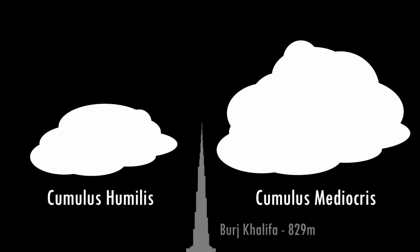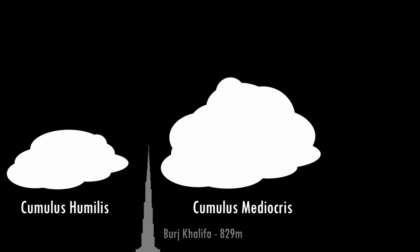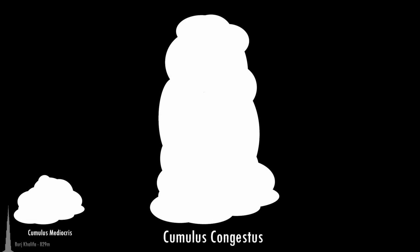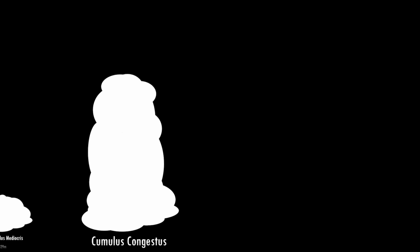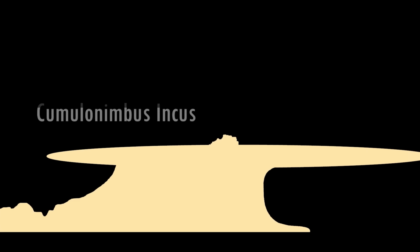They can, of course, get bigger. A step up from mediocris is cumulus congestus, or a cumulus tower. Cumulus towers indicate strong atmospheric convection, and if sustained, may grow into a cumulonimbus. Although not a requirement, as in the case of cumulonimbus castellanus, cumulonimbus clouds are distinguished by their iconic anvil shape. The titanic updrafts within the storm push clouds to heights of 15 kilometers or more, with anvils spreading out along the tropopause many times that.